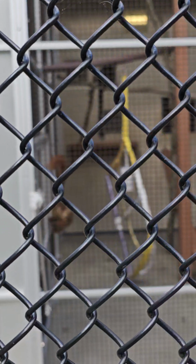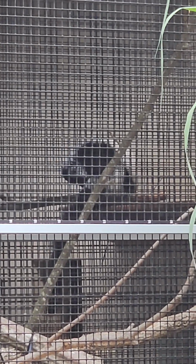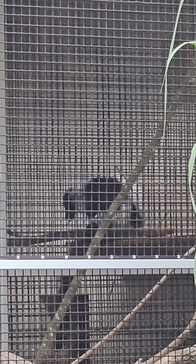So these are blue-eyed black lemurs. These lemurs are sexually dichromatic, which means that you can tell them apart. We can scan them, but you have to be within a certain distance to do that, and they don't always want us that close.